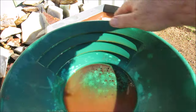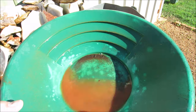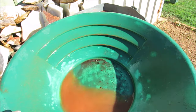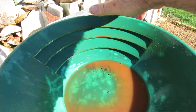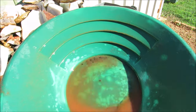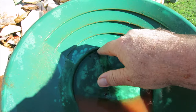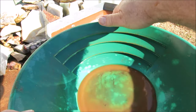I can see some gold. And it's good gold too, guys. This is just the first pan. You can see all the iron pebbles in there, all the ironstone. And see all the gold at the back of the pan here? I don't know if you can see it in the camera, but there's plenty of fine gold. Heaps of it. There's a piece of gold right there. I hope you can see that.